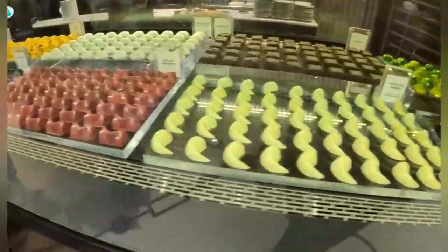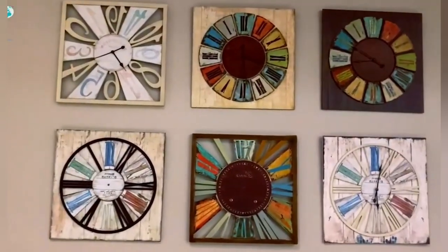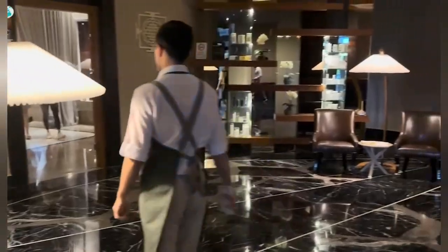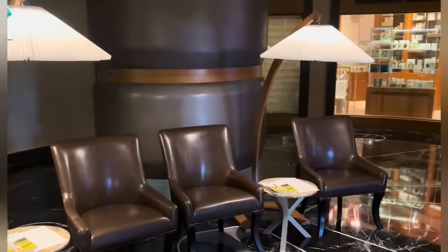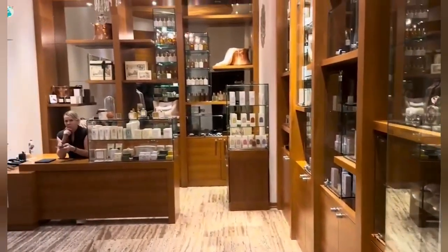Later in the afternoon, we found ourselves at the beachside cabanas. Picture this, a butler brings you fruit platters and cocktails as you lounge on a Bali bed, listening to the waves. Sunset was unreal. We watched the sky go pink while sipping Turkish tea at Maxx Royal Belek's Chocolatier Cafe. Oh, and the handmade chocolates.